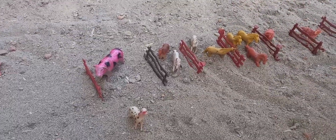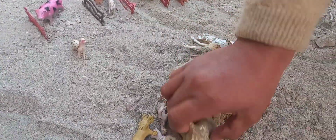I call these farm animals. Now we are going to show you some wild animals. This is an elephant.